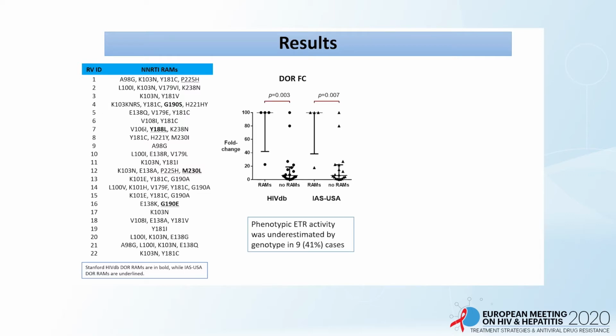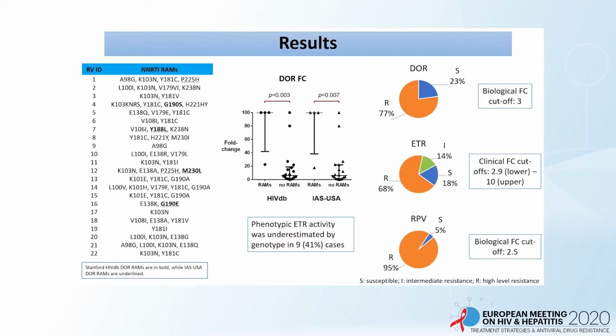Fold change values calculated with doravirine were significantly higher in samples harboring doravirine mutations as compared to samples without doravirine mutations. By comparing genotypic and phenotypic data, it emerged that etravirine activity was underestimated by genotype in 9 cases. According to the biological or clinical fold change cutoff values, residual susceptibility was observed in 5 cases for doravirine, 4 cases for etravirine, and 1 case for rilpivirine, while additional 3 samples had partial susceptibility to etravirine.